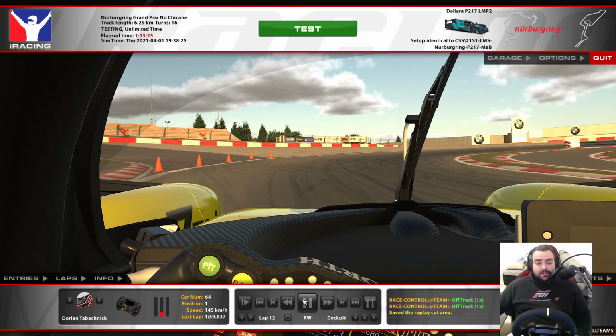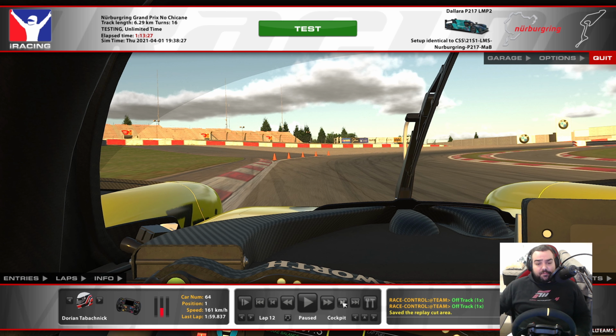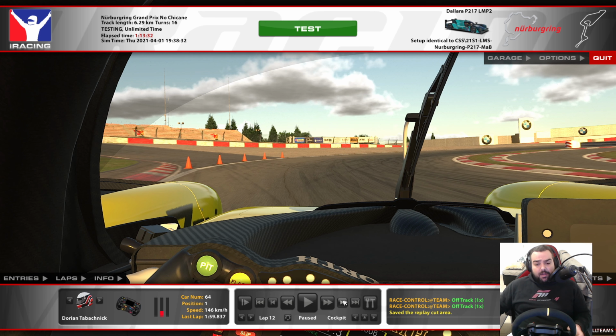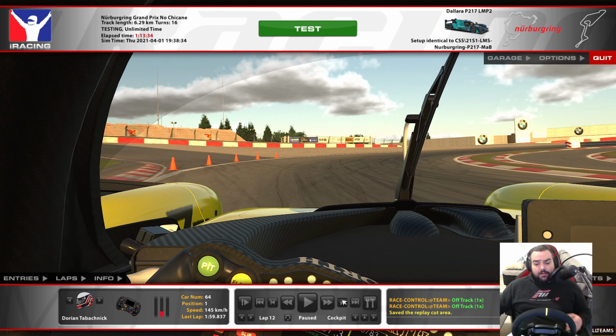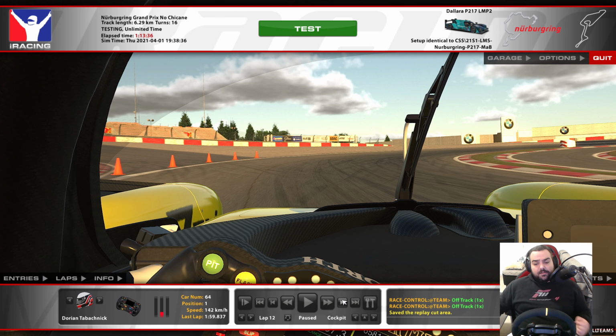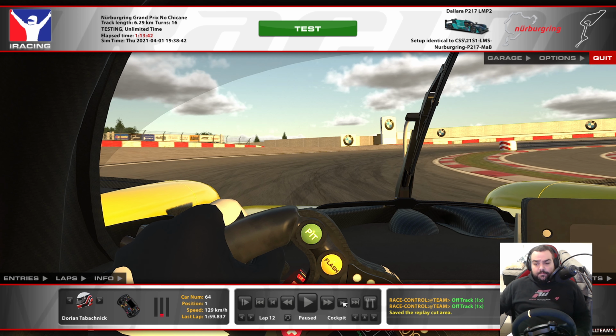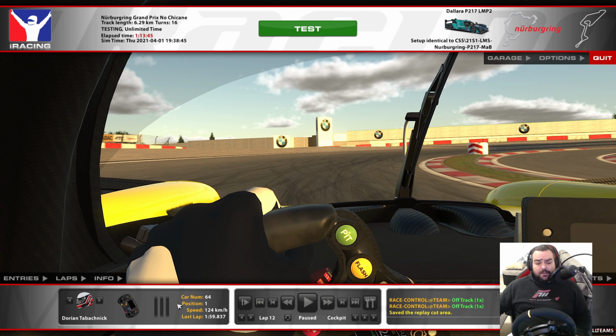My turning point, I don't know if I got much of a visual marker for this as well. It's going to be right around here. Again, being very gradual, two parts of steering here. So I'm going to start very, very slowly, and then ask it for more and more the less brakes I have. Kind of missed the apex here, though.